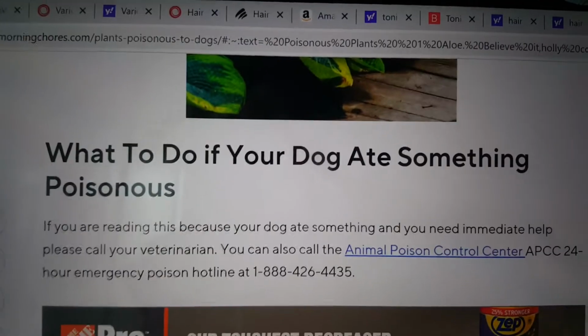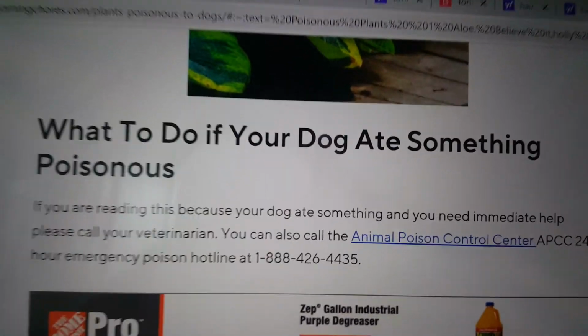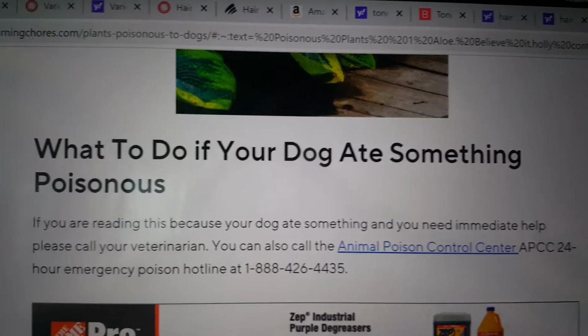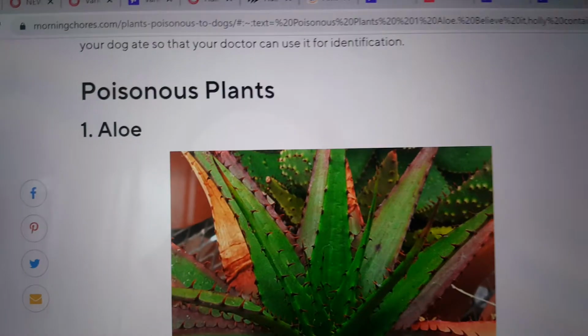Poisonous plants in your house, and you see that your dog or pet is getting sick, you just need to call the Animal Poison Control Center, and they should be taking care of this.